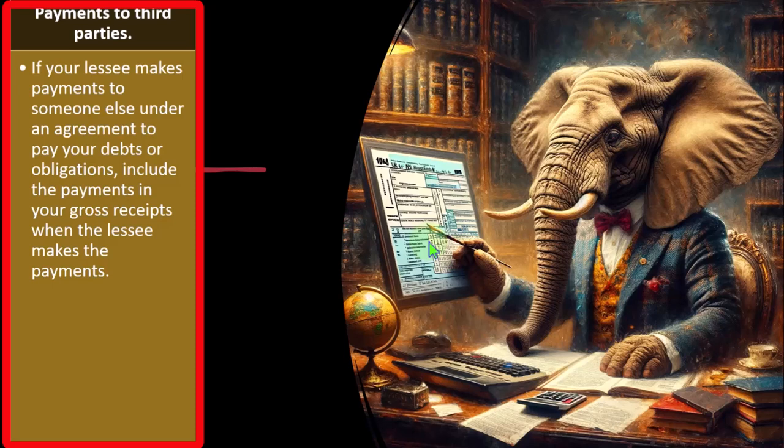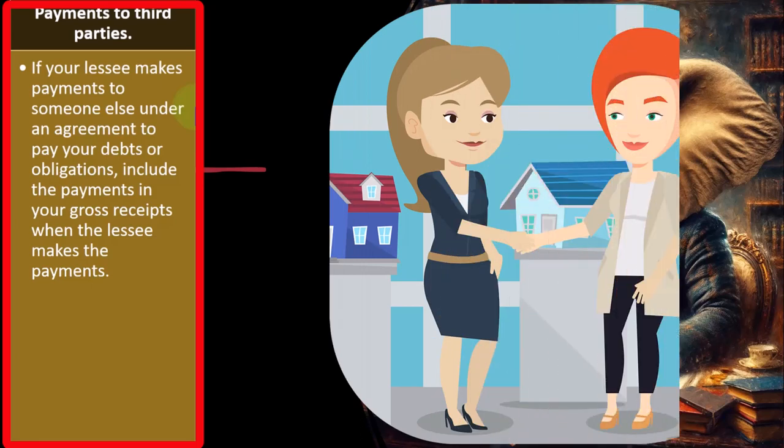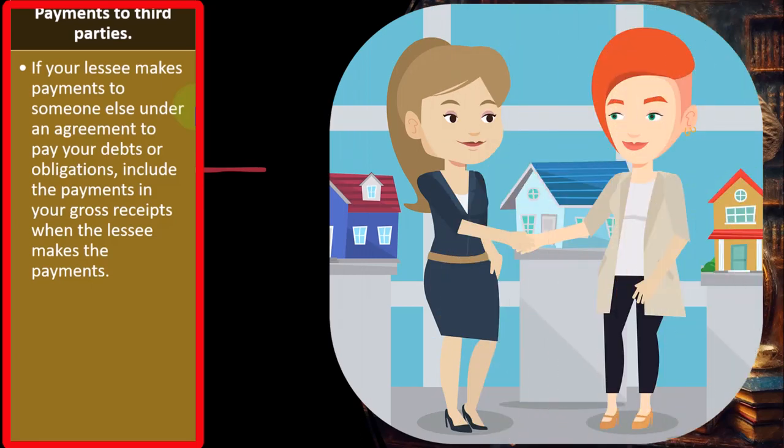So in other words, now you have a situation where one person is paying off a third party. So if a lessee makes payments to someone else, so let's say they were gonna make payments to me, they're renting out some apartment or something, they're supposed to be paying the money to me, but I say, no, I want you to pay it to this third party. Go pay it to my ex-wife or something like that because I owe child support or alimony. This is not me, I don't owe any child support or alimony. I'm just saying, like, what if you did that?